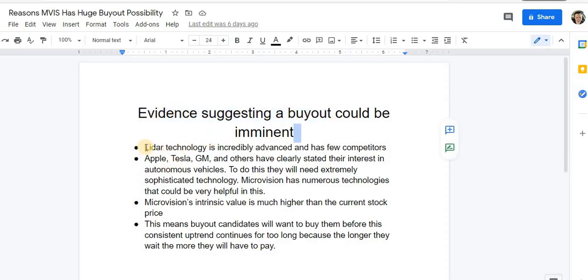Evidence suggesting a buyout may be imminent. LiDAR technology is incredibly advanced and has few competitors. What even is LiDAR technology? Okay, it's like autonomous vehicle, really advanced technology. Okay, I'm not going to explain it to you exactly.